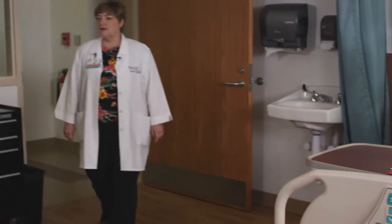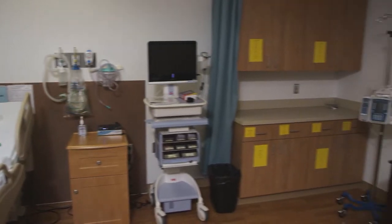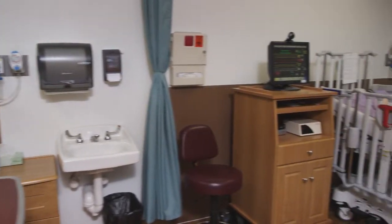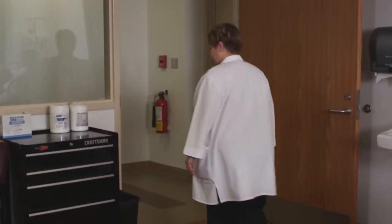And in this room, we have our pediatric unit. And as you can see, we have children in here, and they go from simple to complex. A lot of our students and learners enjoy being in this room. Now, on our last stop, we're going to go to the Donna Block Center, which is our last of four control rooms. So come on with me and we'll see our Donna Block Control Center.